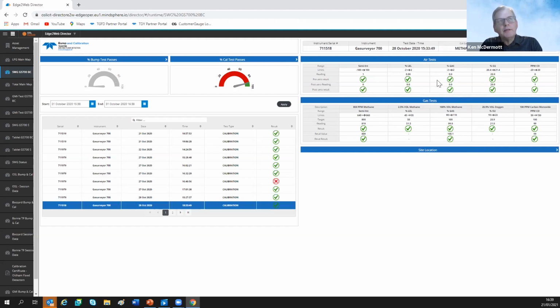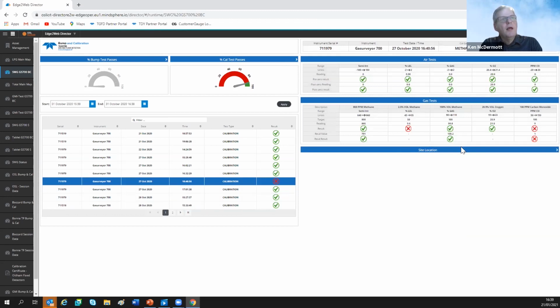There are all the air test results. There are all your gas test results. If I look at the one that's failed, then I can see that for the carbon monoxide, we applied 100 ppm, the sensor read 0. After calibration, it didn't fix it, overall failure. So this is your calibration data. This is your bump data. It's now captured on the cloud.